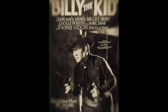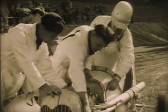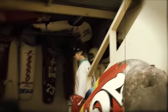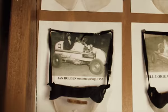So Gordon's big screen cowboy heroes had now been replaced with the heroes from the Springs, the cowboys of the Cinders. With the house filling with Speedway memorabilia, the next step was obvious. The garage. This is what I was telling you before. These are the gas goggles I used to collect when I was a kid. That's what started me collecting.